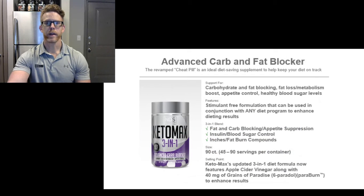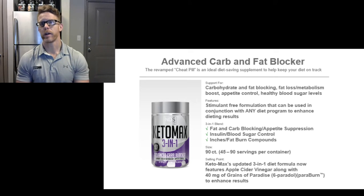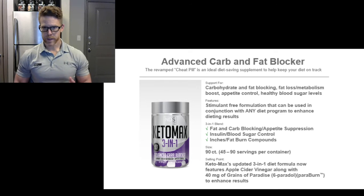The nice thing about Keto Max is this is a stem-free product. It is a carb and fat blocker at its base. We'll have another video where we go farther into the formula. But if you get a customer who's coming in who has never taken a thermogenic before, wants something to help boost metabolism naturally without all the caffeine, this is a great product.